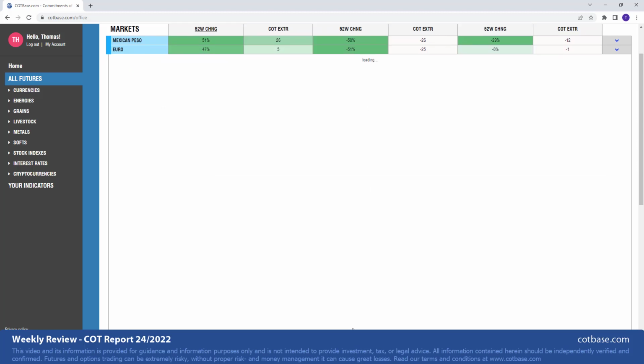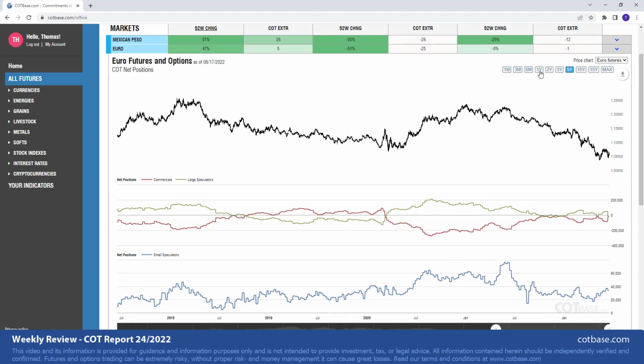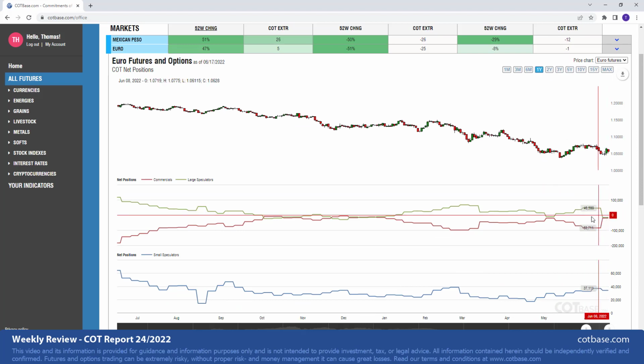Moving on to another currency, euro, 47% change over here in commercials net positions. Of course, it becomes more visible on the 1-year chart, and I think it's quite easy to tell that this is the largest change in the past 1 year. It is a bullish COT change signal suggesting some strengthening in the next couple of days.